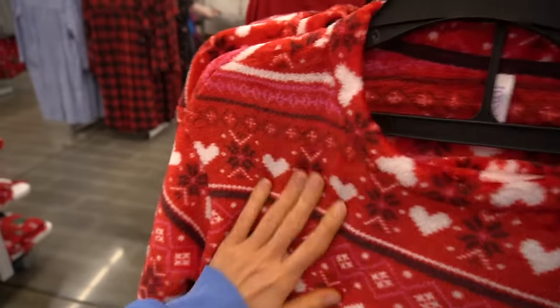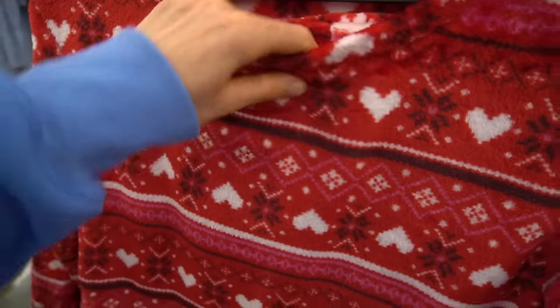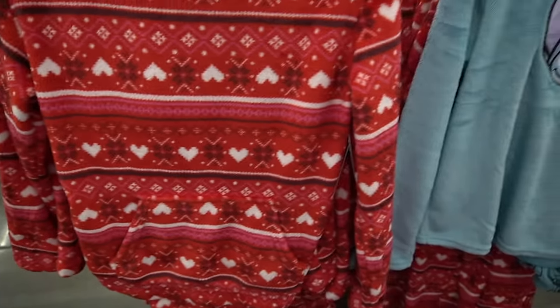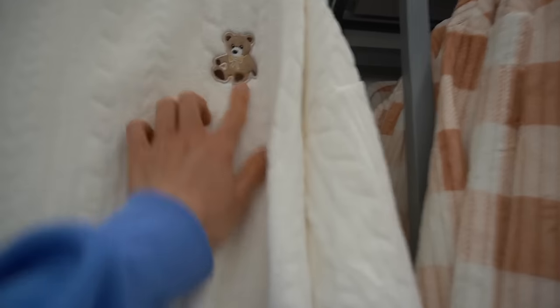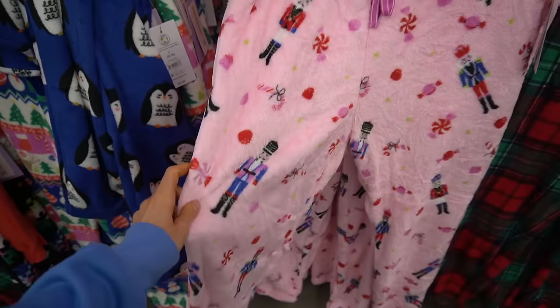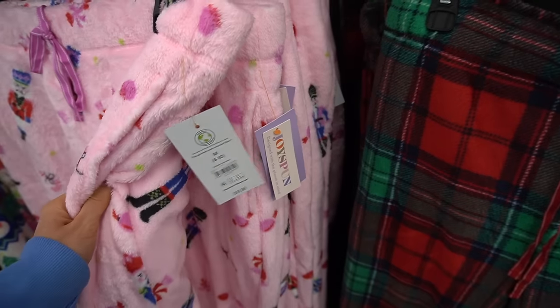Oh, these pajamas are so soft. I wonder if these hold up well in the washing machine or if they get all staticky. Oh, it's even got a little pocket here. They have a few different. Oh, this one is sweet, like a little teddy bear. So soft. Oh man, Nutcracker. I might have to have these to match my tree. $10, that's not bad.